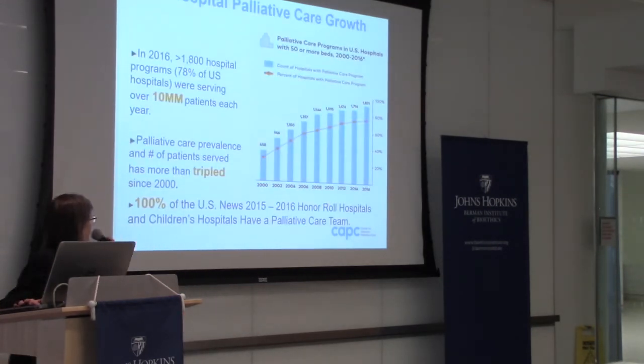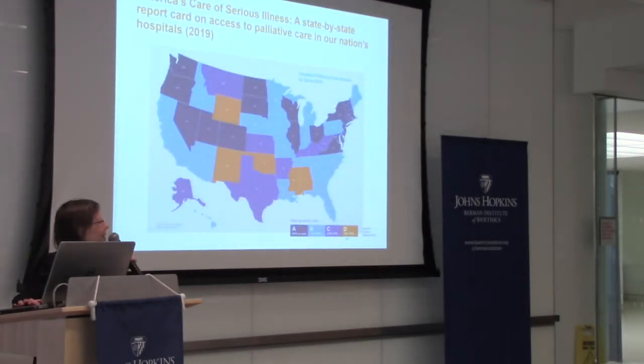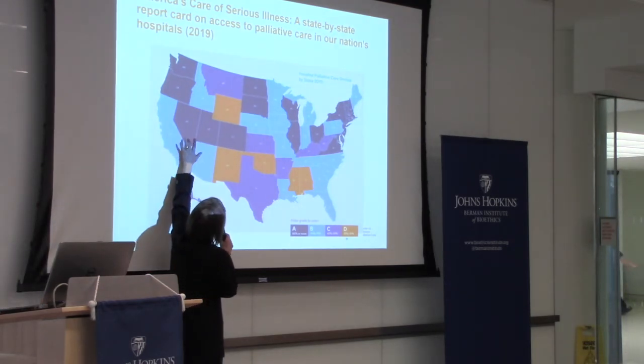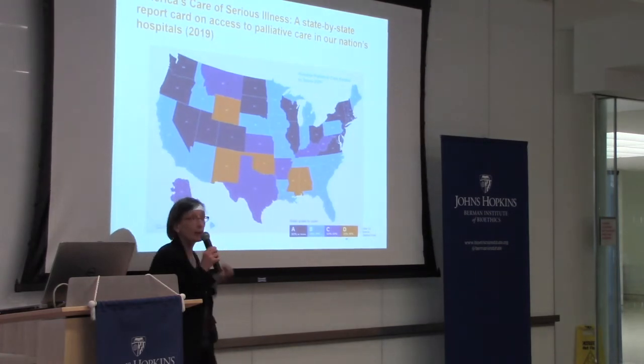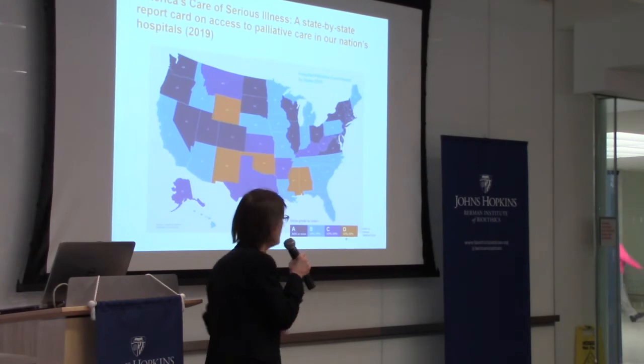This is the growth in hospital palliative care in the U.S. This is old, but as of 2018, we're at 72% of hospitals with more than 50 beds having palliative care teams, and 94% of hospitals with more than 300 beds, including your very own hospital, have palliative care teams. This is our latest state-by-state report card. The dark navy and the light blue are A and B states, meaning more than 60% of hospitals in these states have palliative care teams.